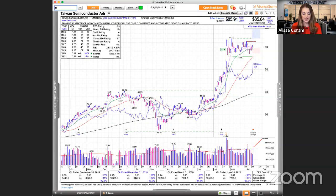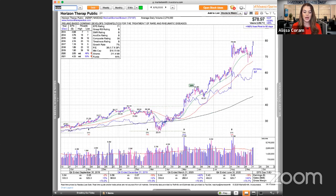And elsewhere, Horizon Therapeutics, HZNP, also adding on to its gains from yesterday, another gain of about 3% today. So hitting new highs here, and it did back off a little bit, but still, wherever you slice and dice it, a couple of ways that maybe you could have gotten in on this one. And also nice to see this relative strength line hitting new highs as well, confirming this bullish action.